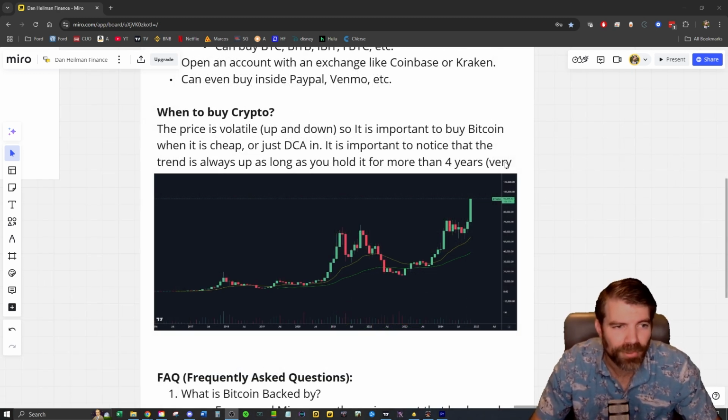The next very important thing is to talk about the price of cryptocurrency and its volatility. As you can see, here's a graph going from somewhere around 2017 to right now, 2024. You can see the price is generally trending up. But what you'll notice is the price kind of goes in 4-year cycles here. So you can see this was the first cycle, this is the second cycle, and we are entering the third cycle.